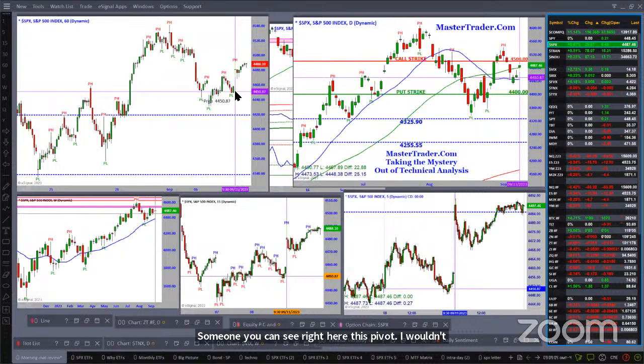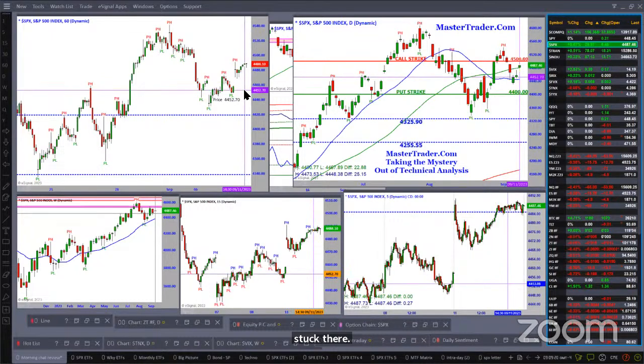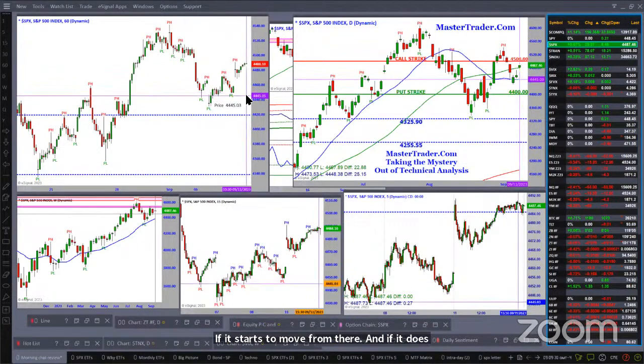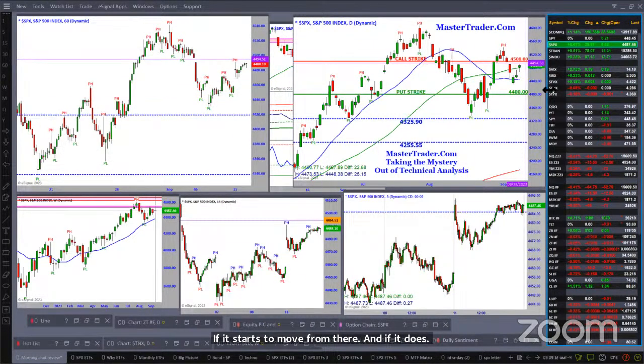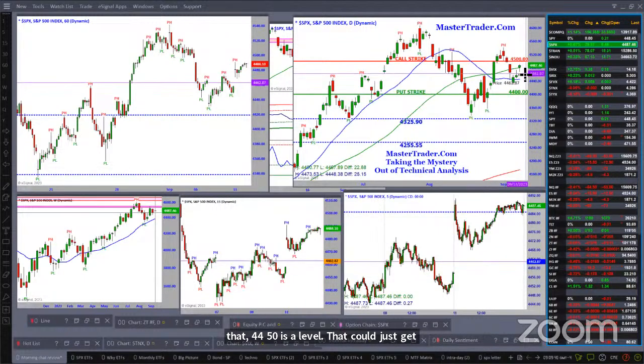I'm just saying that strike of 4,450 has the largest open interest put expiring this week, and actually the same on the call side. So it may just get stuck there at that pivot. It'll be a focal point to see if it starts to move from there. And if it does, well, maybe it gets a little further. Anyway, just take note of that: 4,450 is a level that could get prices wiggling around there for a while.